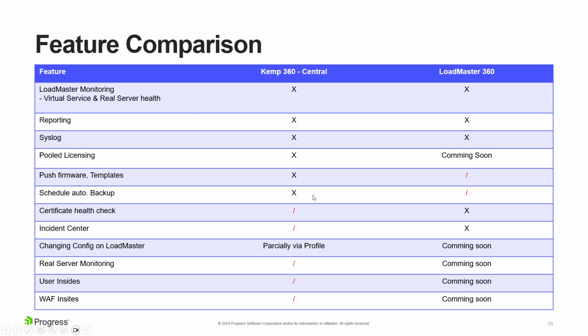Scheduling an automated backup: Central was able to do that and was storing it on its own hard drive. The SaaS solution is not doing it yet. That doesn't mean it's not technically possible, but I believe the reason is that, being in the SaaS world, it's a data security kind of topic, and that's why it hasn't been implemented yet. I'm pretty sure they're working on a solution for that too, so let's stay tuned.